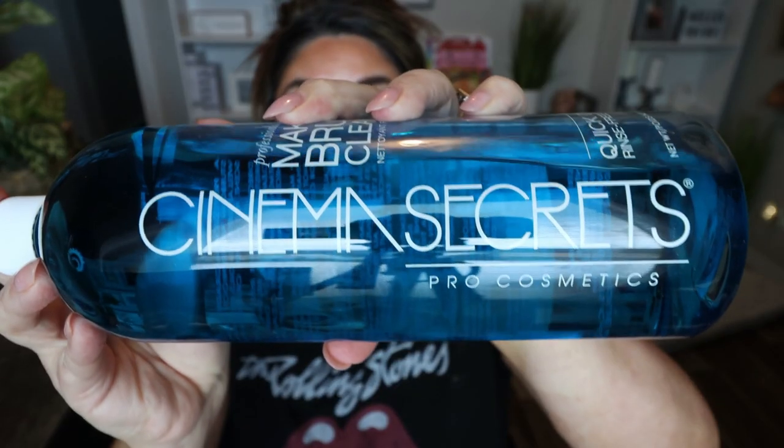Like I mentioned earlier, I need to clean my makeup brushes today. All of these are dirty eyeshadow brushes. All of these are dirty face brushes. And I'm excited to use a new makeup cleaner that I picked up from Sephora. I've heard so many good things about this. This is the Cinema Secrets Makeup Brush Cleaner. It says quick drying, rinse free formula.